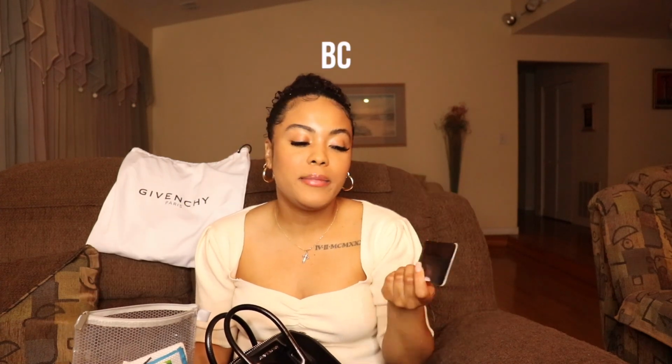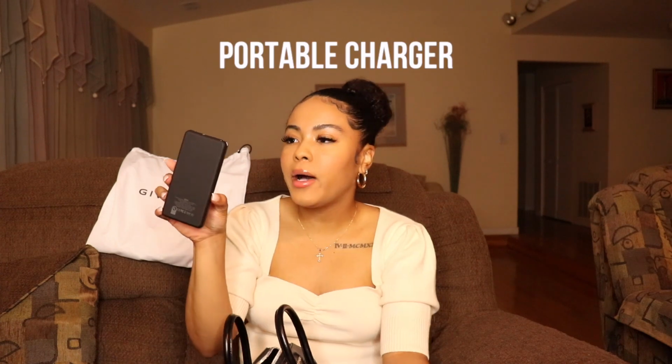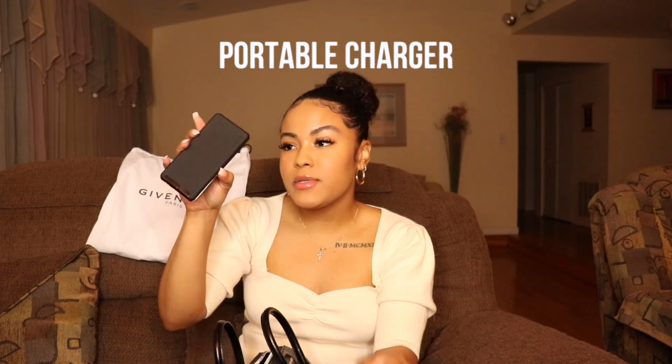and my birth control, y'all, because I don't know if you guys can see, but there are side compartments here where I guess it's intended for you to put your phone, but I don't really put my phone there, to be honest with y'all. I usually have my phone in hand, so I keep this portable charger in there that my mom got me as part of my Christmas gift, and it is so handy, y'all. I didn't know how much I needed this until I had it.